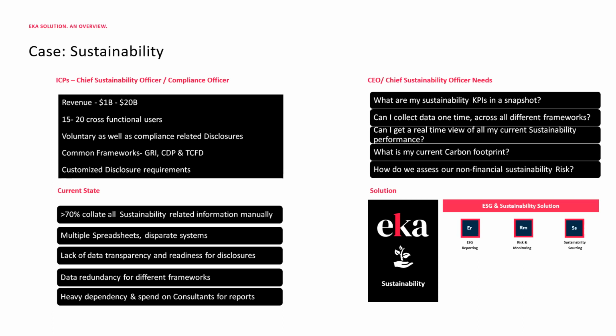Can I see my sustainability KPIs in a snapshot quickly? And are they updated real time? Can the team collect the data just one time across any different frameworks that I'm reporting and disclosing upon? Can I get a real-time view of my sustainability performance?